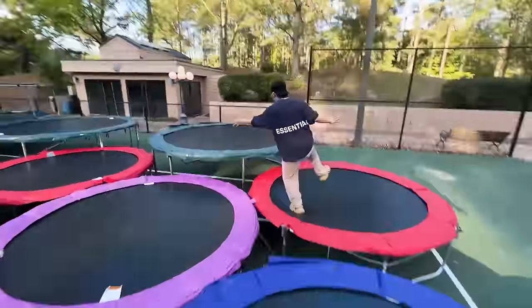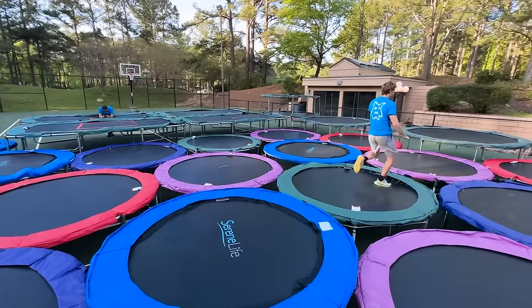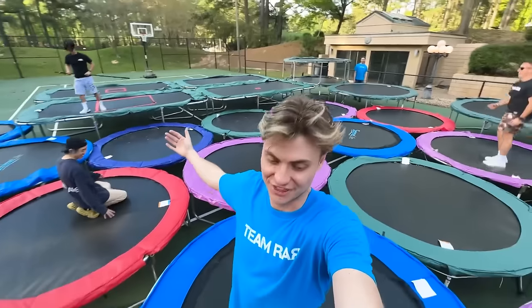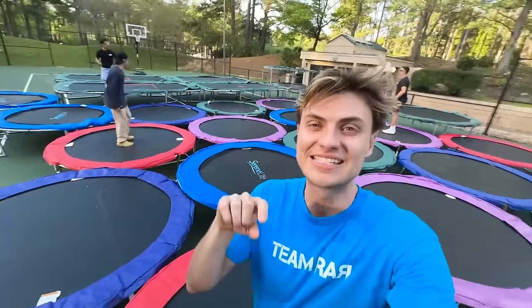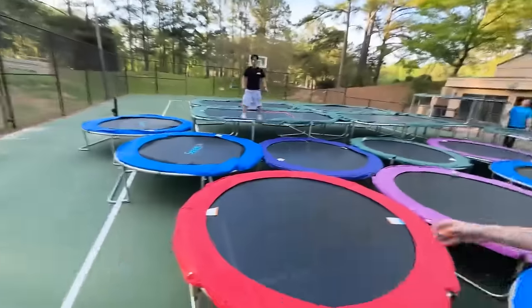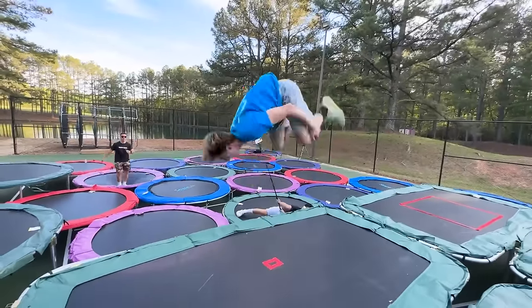Woo! Okay, here we go. 3, 2, 1. Oh, well, you barely made it, actually. You hit right at the edge. Now that we're done, we have over 30 trampolines in the backyard, and we haven't even seen one flip yet. Oh, Carter, you're up. You're first. Oh, show us a good backflip. Oh, the big one. All right. Here we go. Backflip. All right.